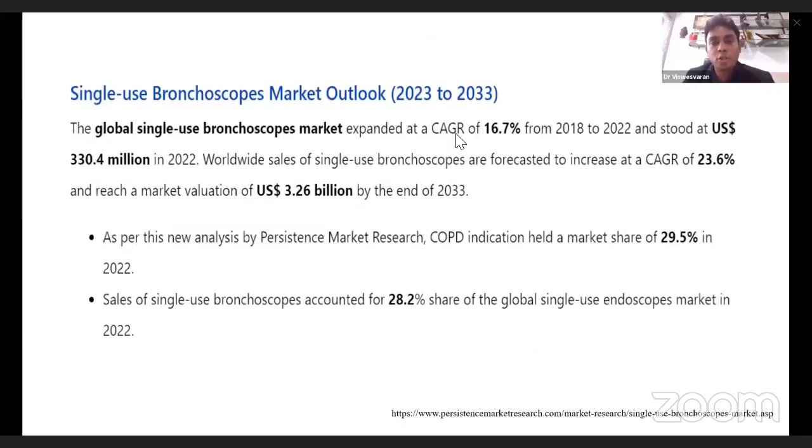So why are we really concerned about the role of single-use bronchoscopy? If you go back to the data that is produced from some surveys across the globe, you can find out that the global single-use bronchoscope market expanded at a CAGR of 16.7% from 2018 to 2022. And it is expected that the utility of the single-use bronchoscope will reach a financial value of almost 3.26 billion US dollars by the end of 2033.